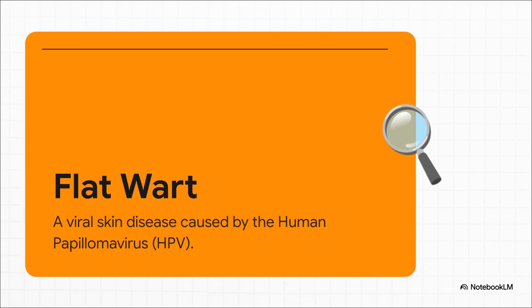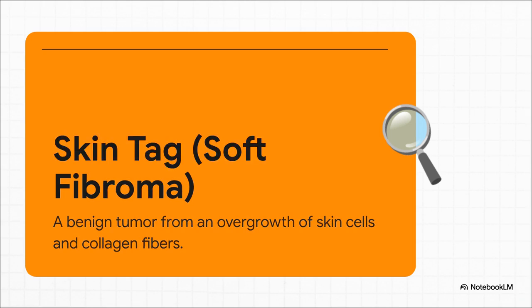Okay, first up, the flat wart. And the big keyword I want you to remember here is viral. This isn't just your skin doing something random. A flat wart is actually a tiny infection caused by a virus, specifically the human papillomavirus, or HPV. So think of it less like a bump and more like a tiny unwanted guest that's decided to move into your skin. And then we have our second suspect, the skin tag.